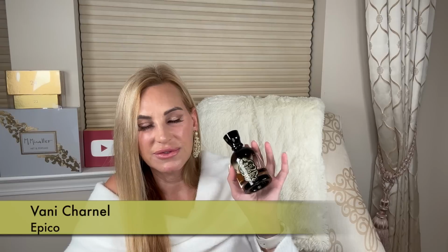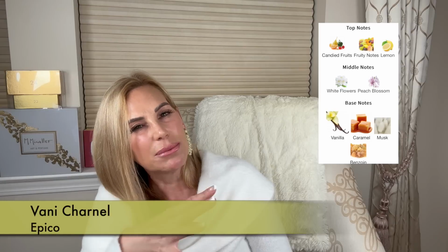If you definitely like it more sweet, I'm going to say go with Epico Vani Charnel. It is more about the caramel, but that caramel gets fluffed out and it opens with this really intense caramel. But then when it dries down, you get that kitten purr of that suede-like vanilla, but on a much sweeter scale compared to those. But you again have that fluffy suede-like vanilla.